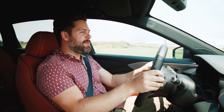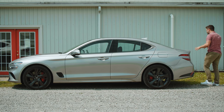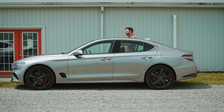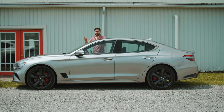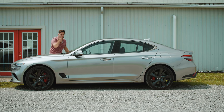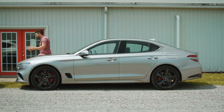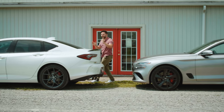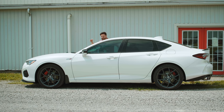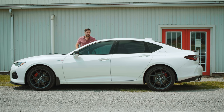But something happens when you start to push it. The thing is, something like this, a Genesis G70 or a BMW or a Mercedes, is a fundamentally rear-wheel drive-based car. That means the engine runs this way and it powers the rear wheels first, and then the fronts kick in whenever needed. The TLX, on the other hand, is a fundamentally front-wheel drive-based car, and the engine runs this way. Powers the front wheels first and the rear wheels when needed.